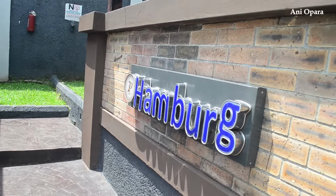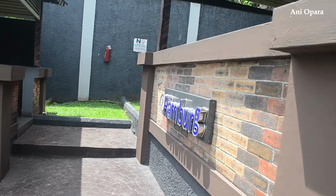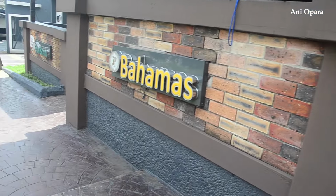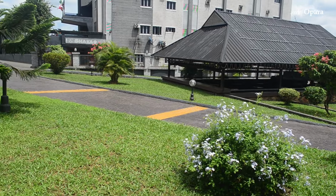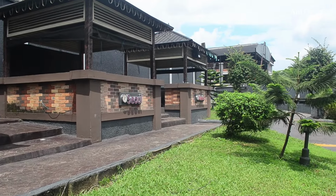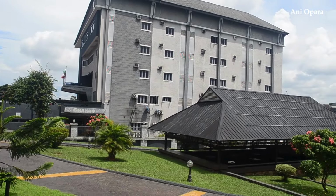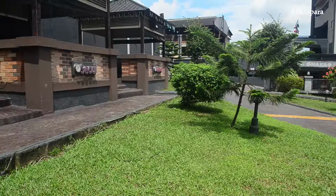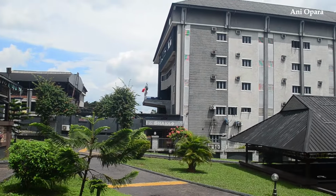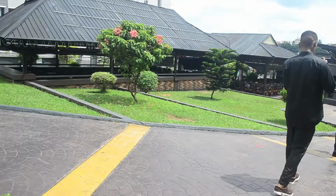What's the reason behind these special names? These names are different cities in the world, so you can choose to sit in any city of your choice. We have Guangzhou, the Bahamas, Hamburg, Seoul in Korea, and Valencia. You can sit with your family. I like the Bahamas, one of the places I want to visit. You can stay privately, or with other guests, that's your choice.